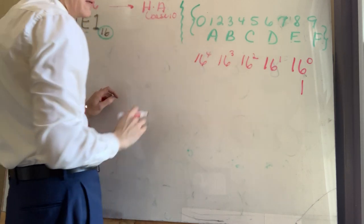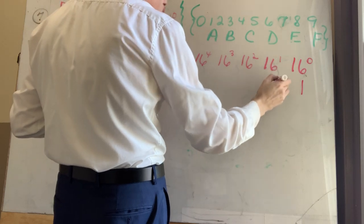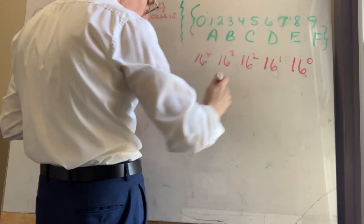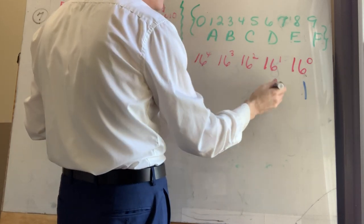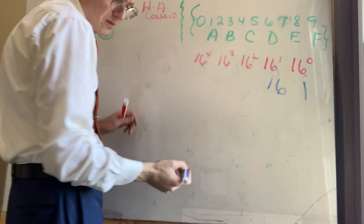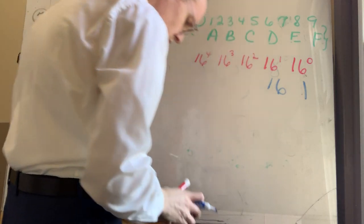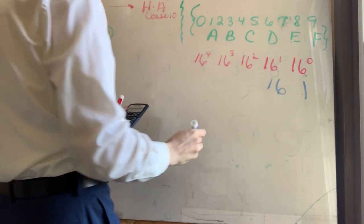You may not need that many, right? And this is a bit bunched, but 16 to the first is 16. I'll use a different color. This is 1/16. 16 times 16 is what? 196? No, 2 something. 256, I think it is. 16 times 16, 256.